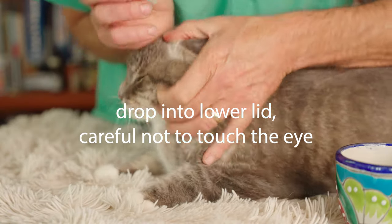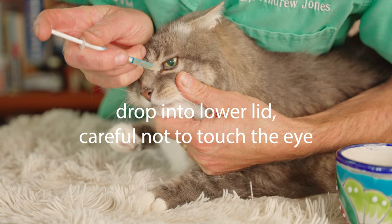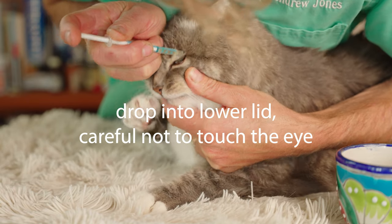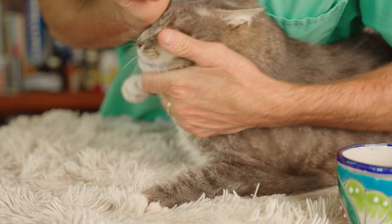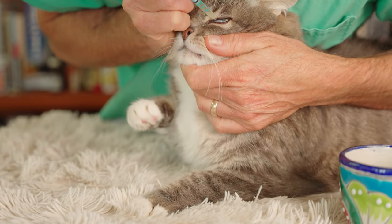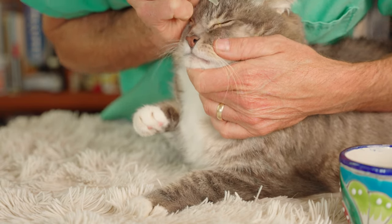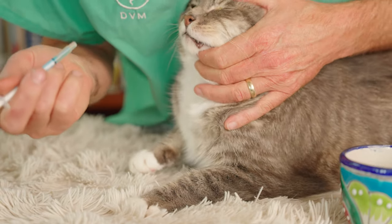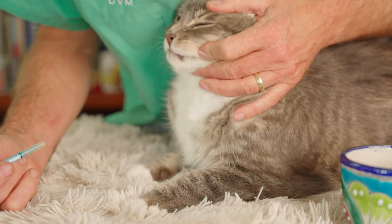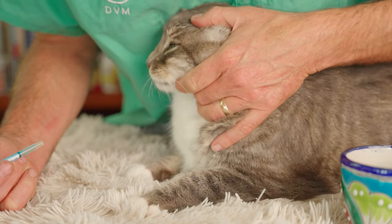You're then gonna pull down your cat's lower lid, and we're putting in 3 to 5 drops into that lower lid, being careful not to touch the eye, just dropping them in the lower lid. Okay, Murray. There. Then we're just closing that eye and massaging it in. You're going to be doing that a minimum of twice a day, preferably 3 to 4 times a day, for between 7 to 14 days.